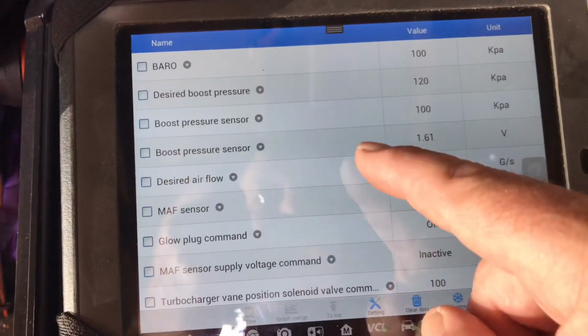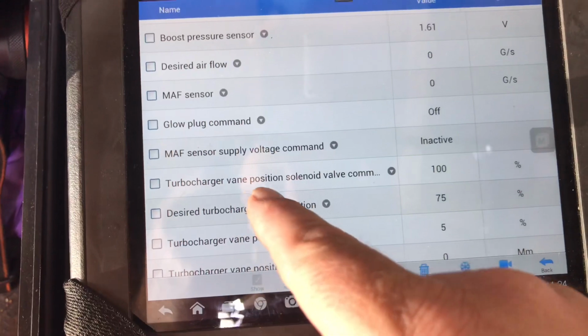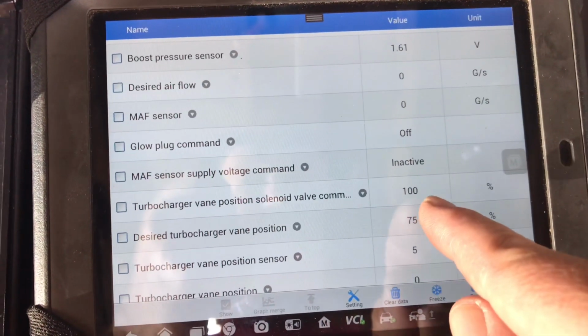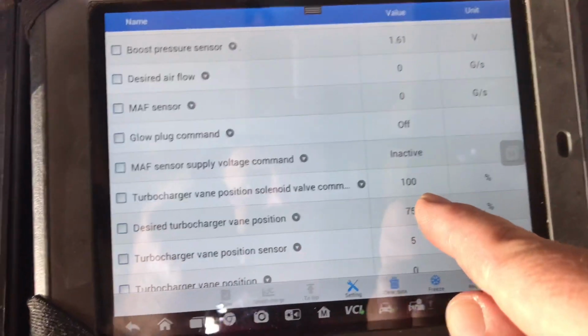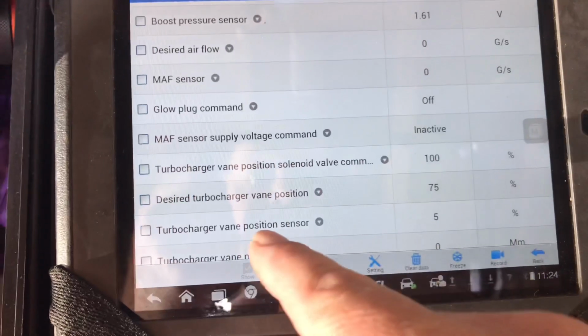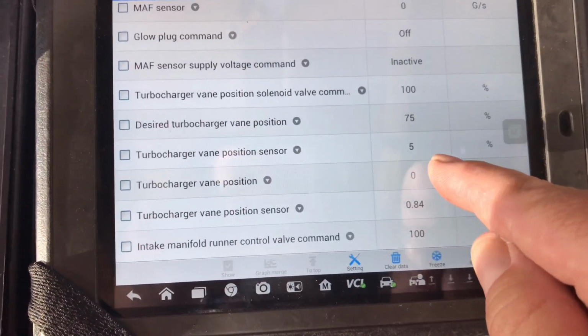Oh no, that's the pressure sensor. I was actually looking for, there's the one. Turbocharger vane position solenoid command. The turbocharger was 100%, so the vanes are open at this point, but it's got desired turbocharger vane position 75%, and the turbocharger vane position is at 5%. Well, we need to start that.